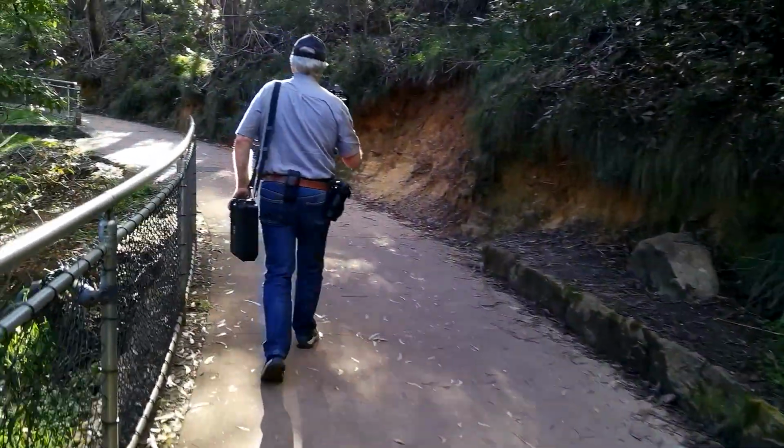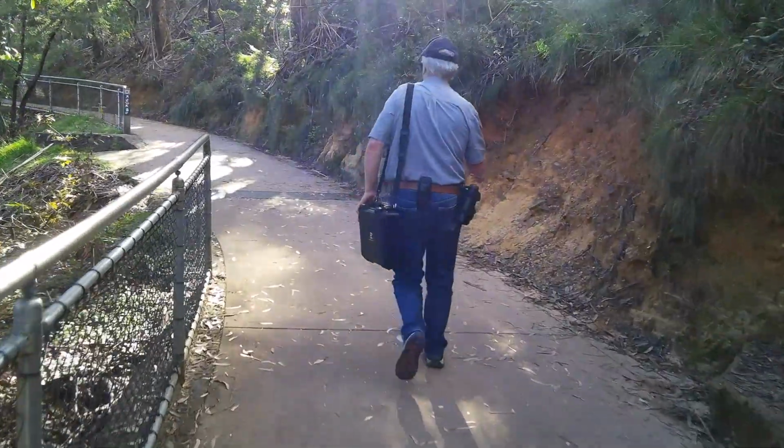Okay, we've reached the bypass to Spooner's Lookout. We'll take the lower track.